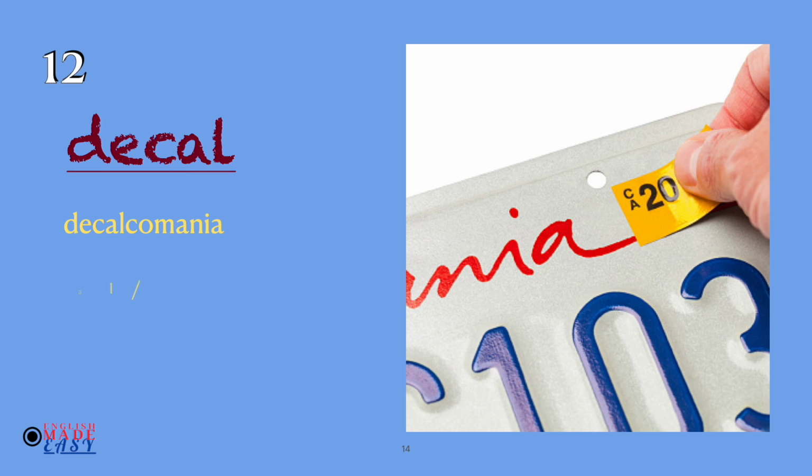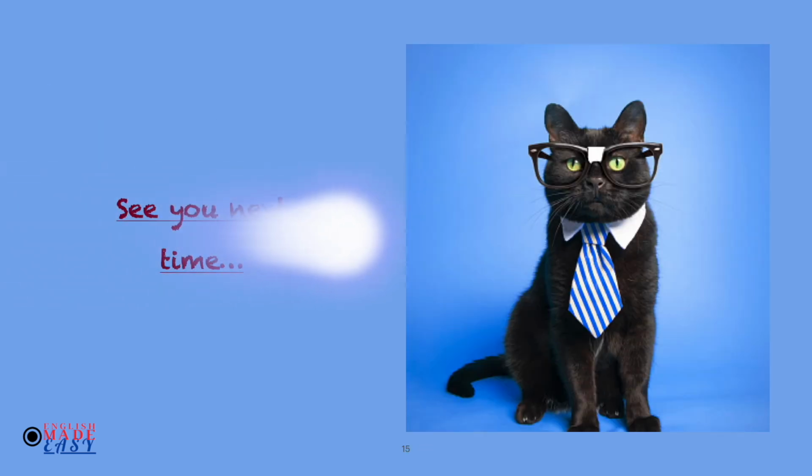The phonetic spelling shows that the stress is right in the beginning of the word, and the letter E takes a long E sound. So the right way to say this word is decal. Again, decal. And that's it for today.